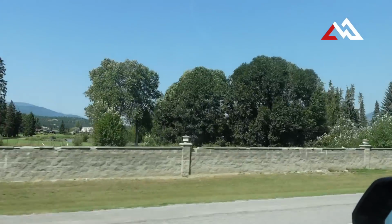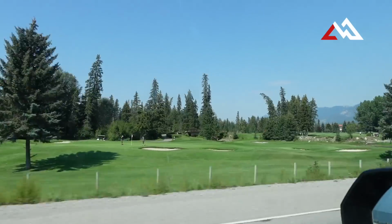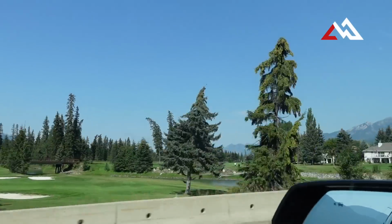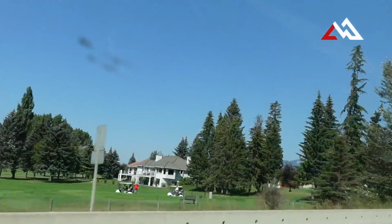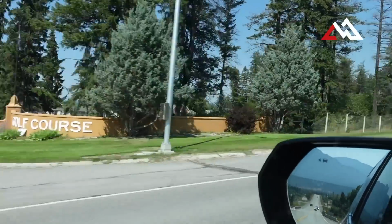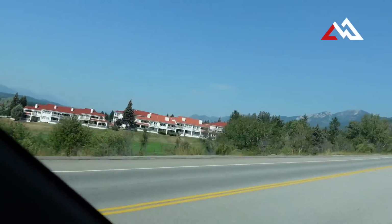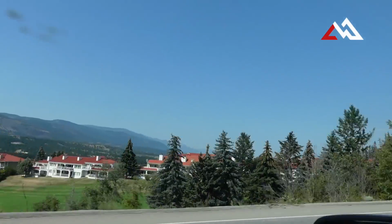And like I said, right after that, you come upon Fairmont Hot Springs, which is a big resort area. They've got a few golf courses here. Obviously, they've got the hot springs. There's a huge resort clubhouse that you can stay in. There's all kinds of condos and places to stay all over the property. And it's just from here all the way up to Radium Hot Springs, which I'll show you in a minute, it's kind of a resort area.